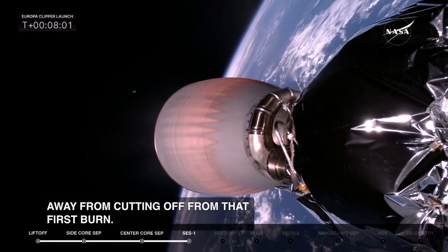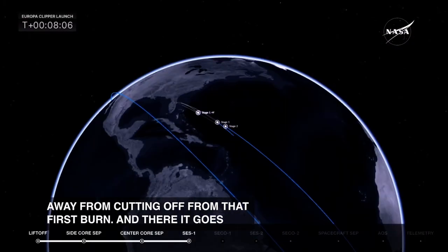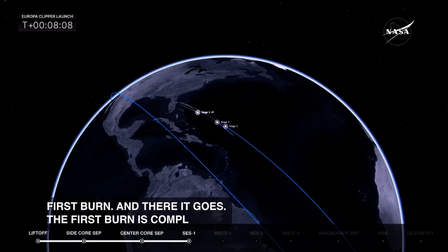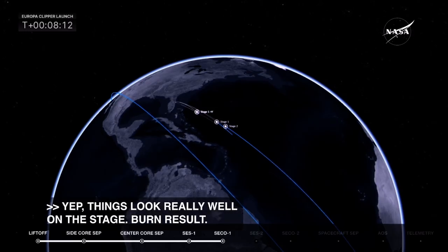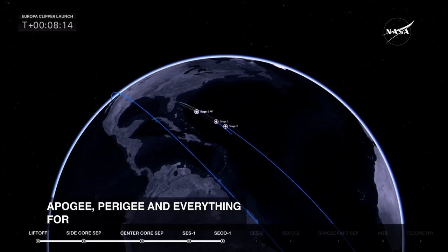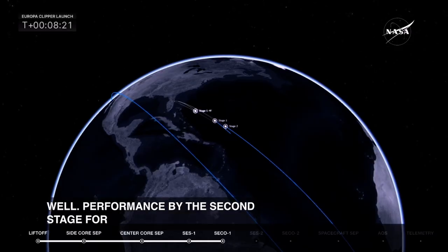And there it goes. The first burn is complete. Yep, things look really well on the stage burn result. Apogee, perigee, and everything for the mission looks really good. Engine performance, very well performance by the second stage for this first burn. And things continue to look good as we head into this long coast for this parking orbit.